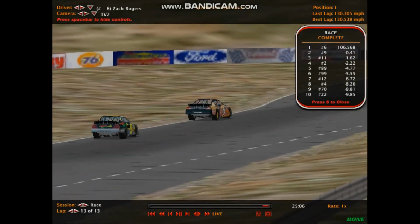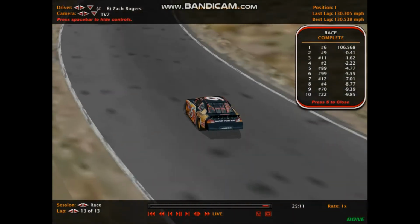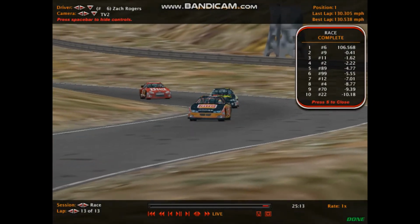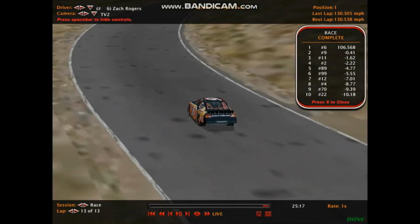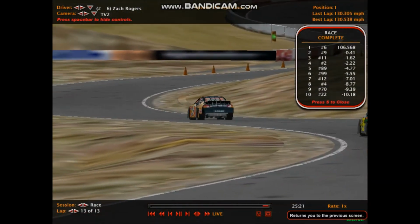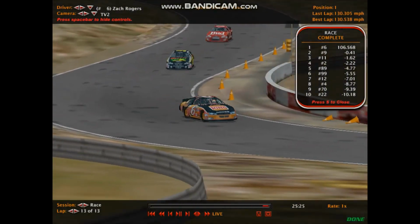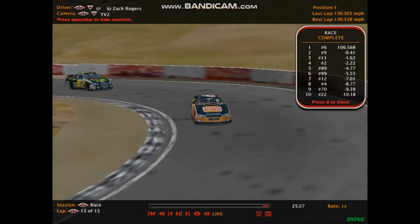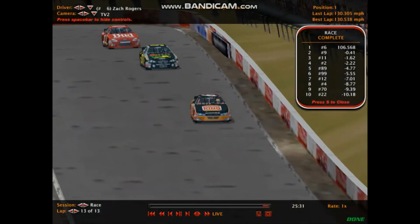Zach Rogers in the number 6 Burger King Dodge starts from the pole, leads every lap, but holds off a fierce challenge from Kyle Matthews to take the victory here today. Just a tremendous drive for the number 6 Burger King Dodge. Matthews is going to come home 2nd. 3rd to Jessica Shelton. 4th position will go to Dylan Young. And Quentin Moore holds off Levi McIntyre to finish in 5th.